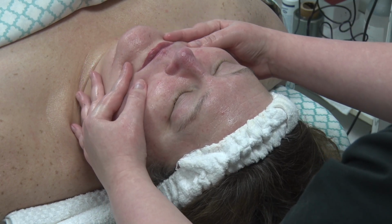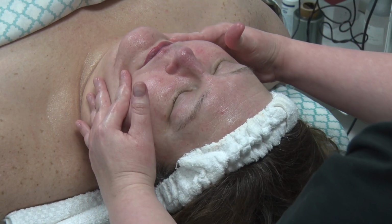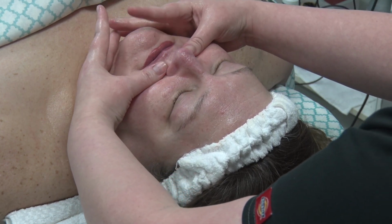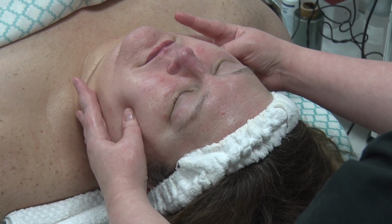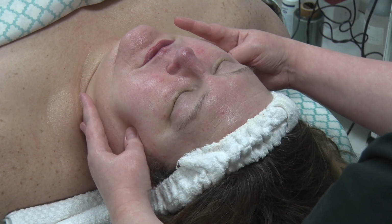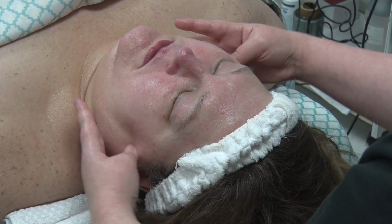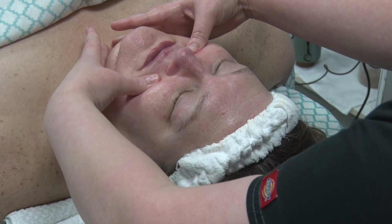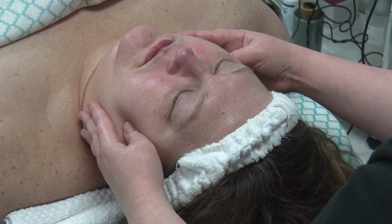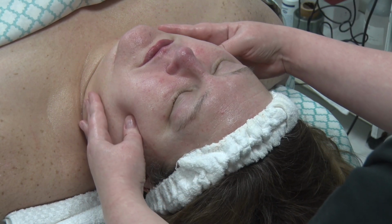You can also do a movement like this, which gets the bottom of the lip, but also goes directly under the maxillary sinus. A lot of people have seasonal allergies and sinus pressure and pain, so being able to place some pressure in this area can help alleviate that. It is also a pressure point.